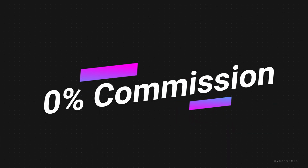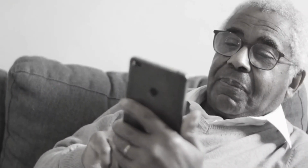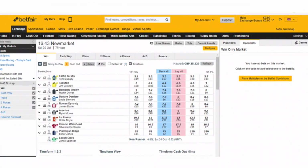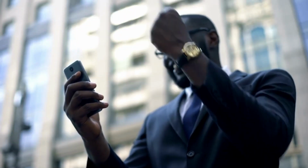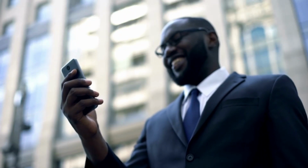Right now you're probably thinking, well, that sounds great, but what kind of commission do Betconnect charge for you to lay the bets on their platform? Well, there is none. You won't pay a single penny in commission when laying bets on Betconnect. This means that rather than placing bets the old-fashioned way by laying on a regular betting exchange and losing around 5% in qualifying losses each time, you end up with more profit by using Betconnect for your lay bets.